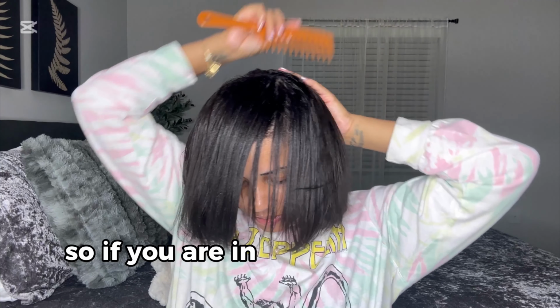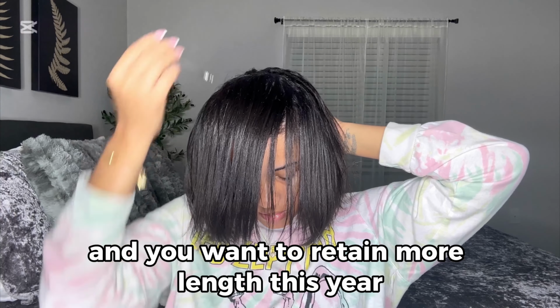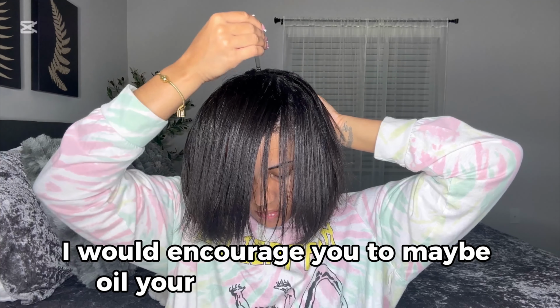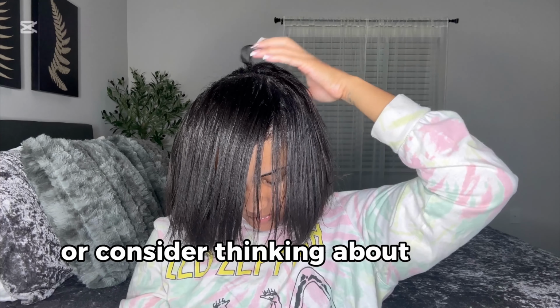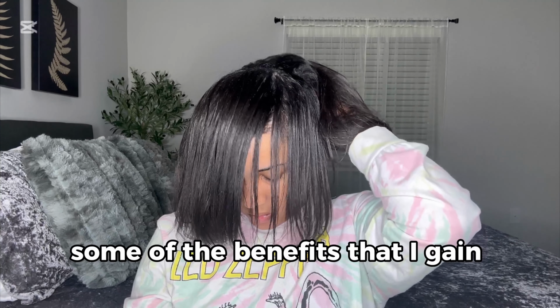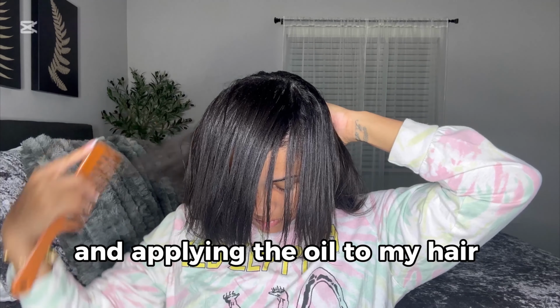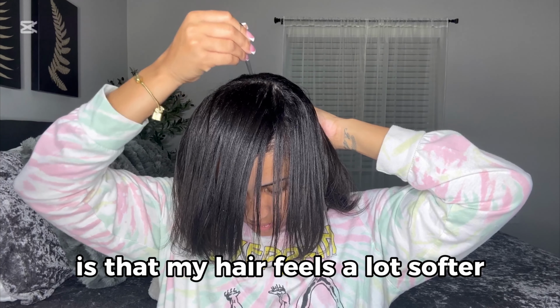So if you are in the same boat as me and you want to retain more length this year, I would encourage you to maybe oil your ends or oil your hair at night, or consider thinking about doing a moisturizing and seal routine. Some of the benefits that I gain from oiling my hair at night and applying the oil to my hair strands is that my hair feels a lot softer.